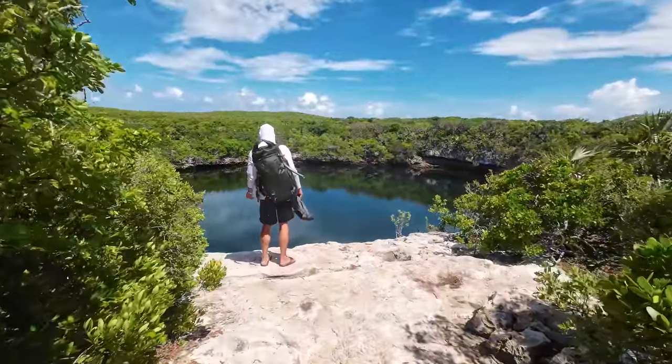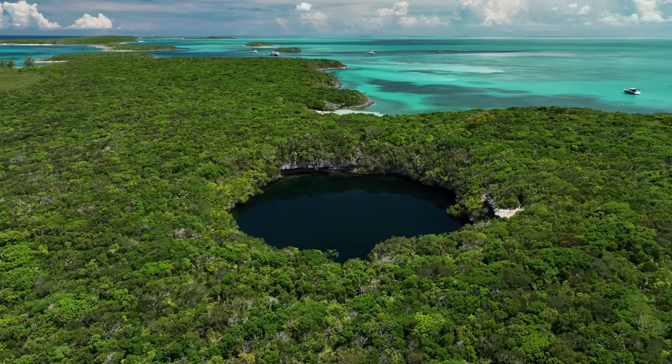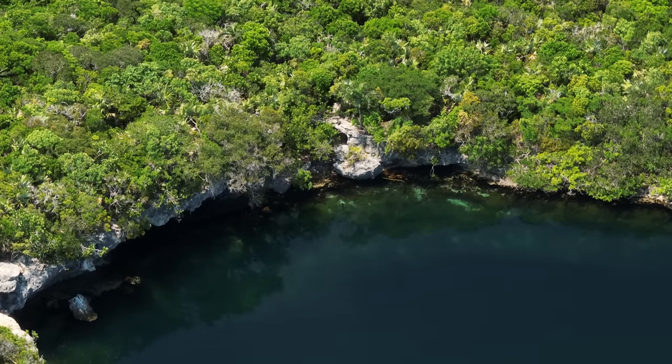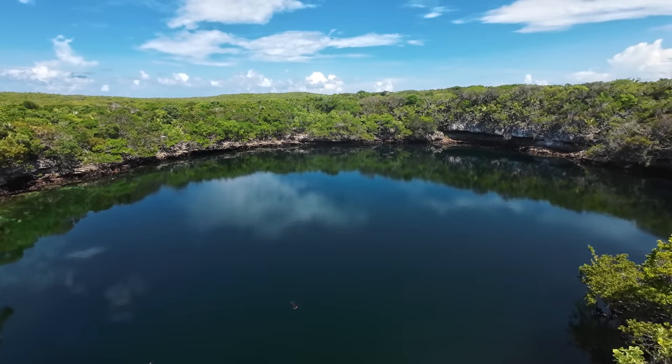So this is a saltwater blue hole here. There's an edge that rolls off right there. That's probably about 40 or 50 feet. And then all of a sudden, it just goes straight down to 600. And who knows what's at the end. All the way at the bottom.